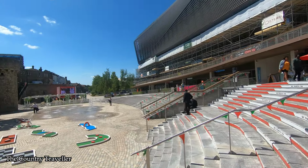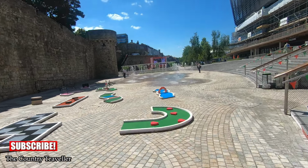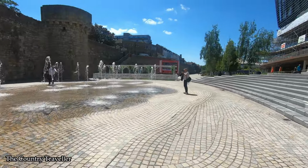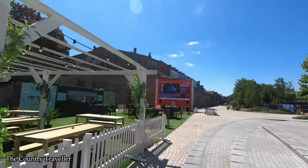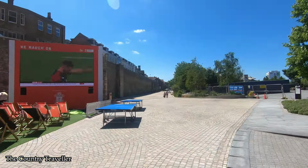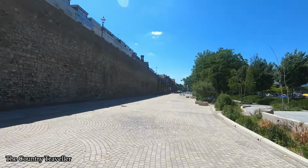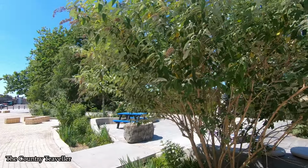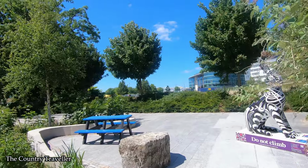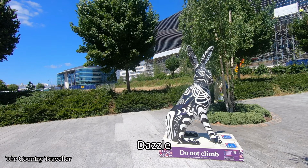The Bargate is in the centre of the city these days. Nearby is the modern face of Southampton, and we'll find our next Hare there. We'll speed up a bit here. The old walls are still prominent against the new developments. We're approaching the fan zone, very popular on big sporting occasions. Our next Hare is in amongst those trees. He's called Dazzle and was inspired by the markings on zebra and the camouflage that they provide.